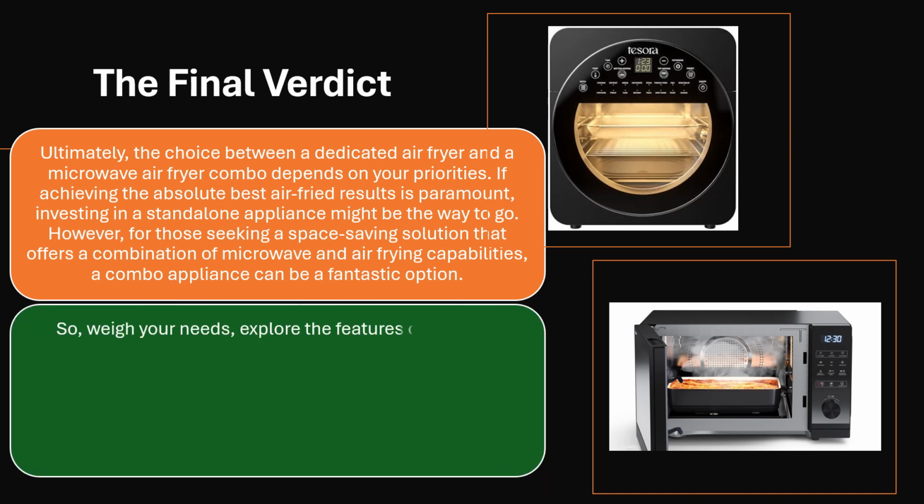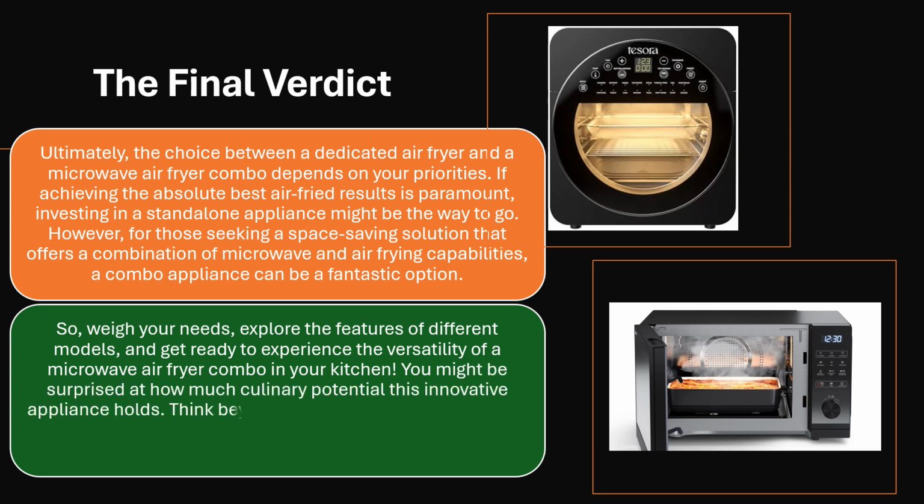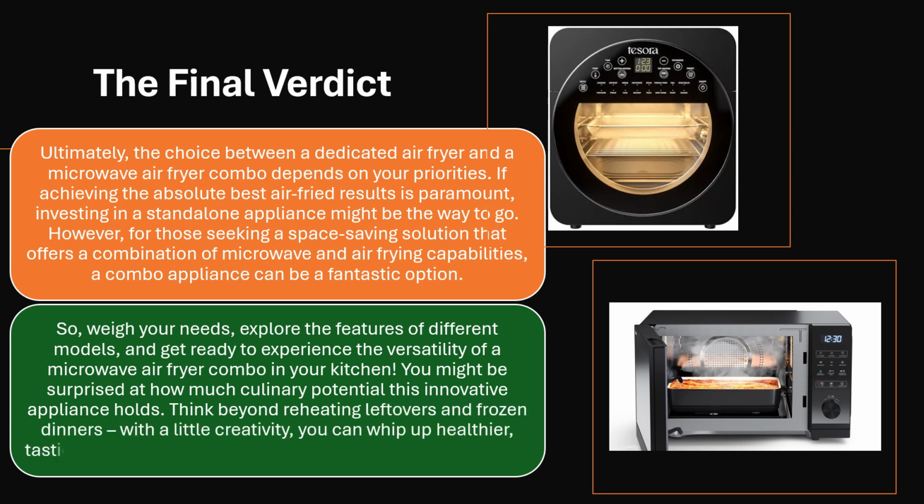So, weigh your needs, explore the features of different models, and get ready to experience the versatility of a microwave air fryer combo in your kitchen. You might be surprised at how much culinary potential this innovative appliance holds. Think beyond reheating leftovers and frozen dinners. With a little creativity, you can whip up healthier, tastier meals that are sure to impress your family and friends.